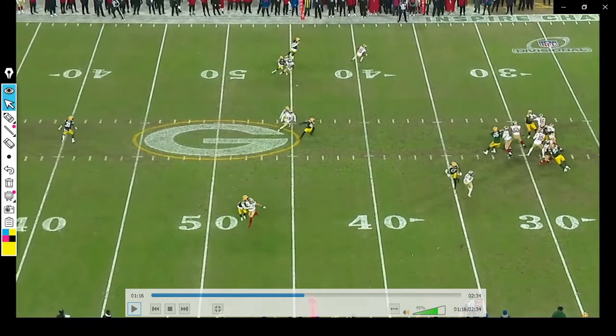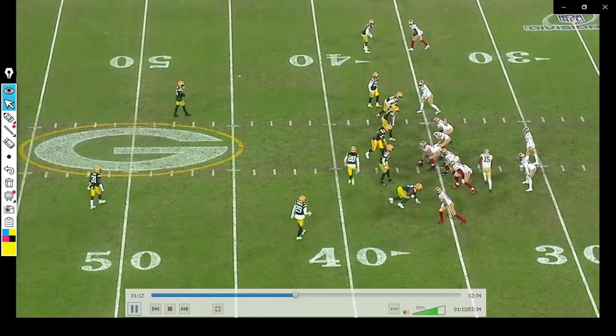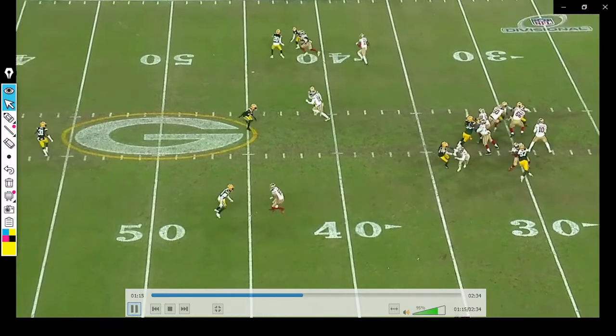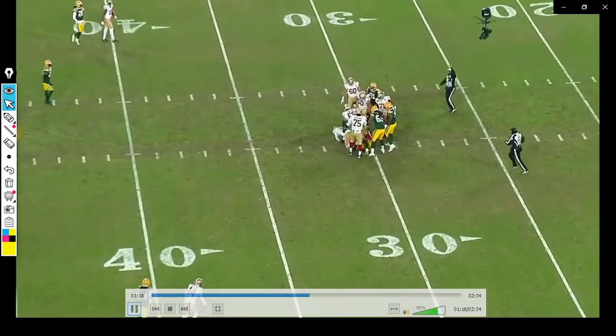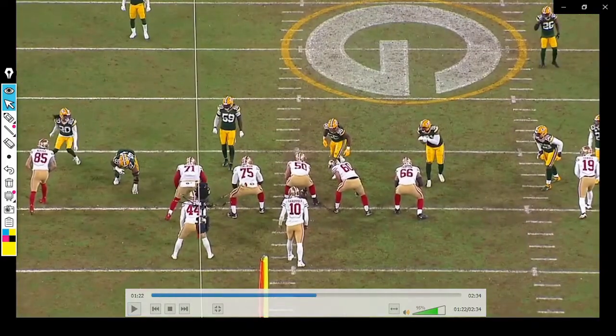You can see Savage uses his speed. I went too far back a little bit there. Uses his speed to undercut the over route. I guess it's a curl over type thing. Packers get a sack. And then they're also doing some interesting stuff with their front here.